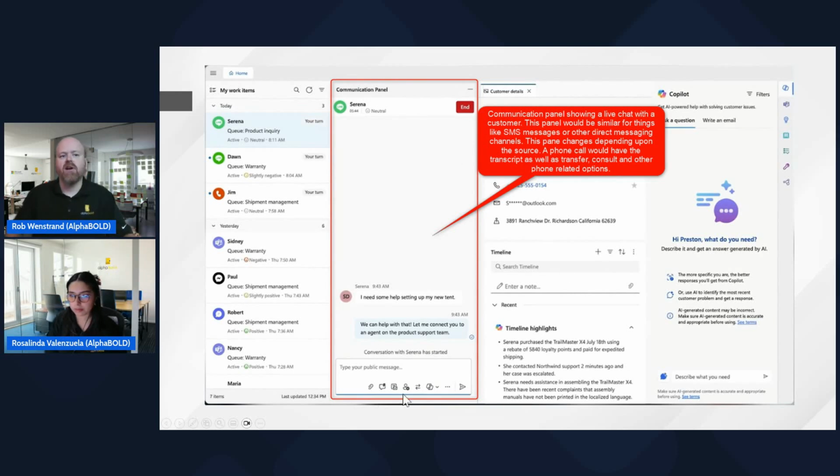You'll notice that there's a number of different options we have here. We can actually bring other people into our chat as a way of bringing more collaborators to help you solve the issue for the customer. We can transfer this to others within the system. We can send emails, add attachments, potentially do screen shares. So depending upon the type of communication that you're doing, this communication panel will change.